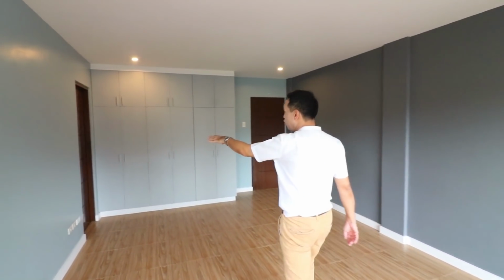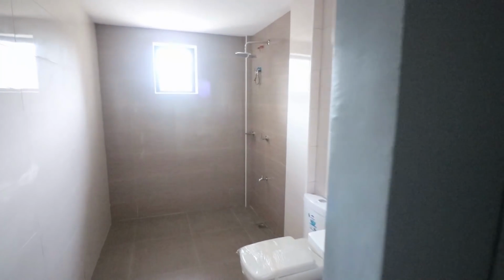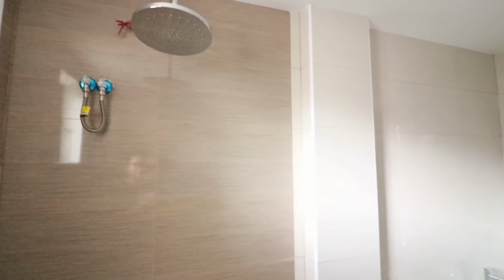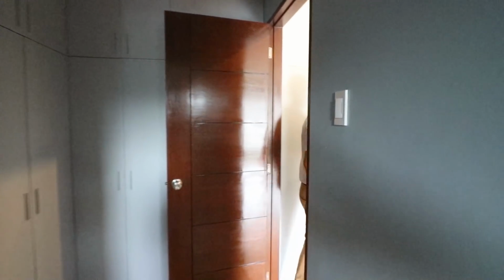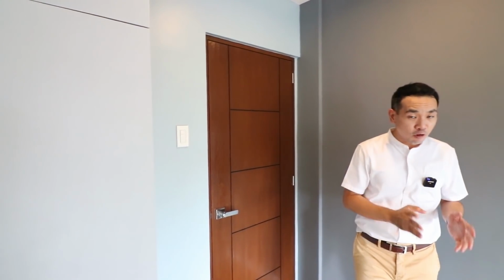From here, you have your master bathroom. The master bathroom already comes with an additional walk-in closet space with tiles installed all the way from floor to the ceiling. And now, let's head on over and take a look at the third and fourth bedrooms.